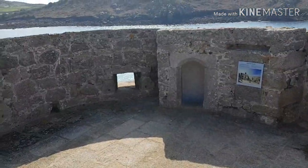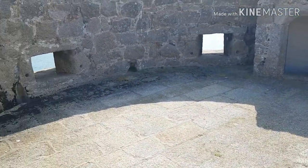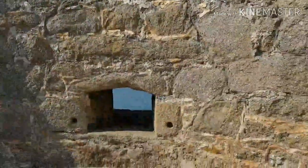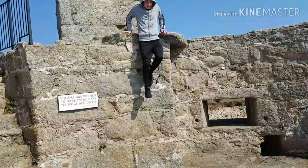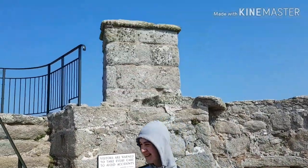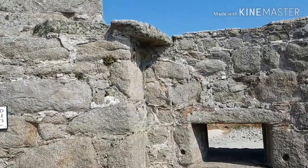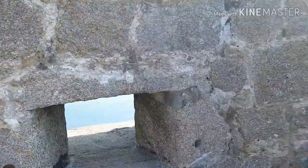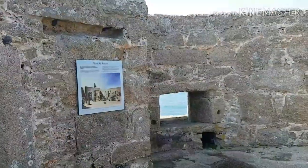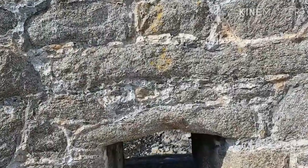Get down this blimmin' sketchy thing. But I think I'm gonna be pretty much the only person that's filmed this on YouTube. So every single one of these holes would have had a cannon. So you'd have had a cannon here. Well, I can't do that, because I'm not gonna be able to get up there, am I? Let's be realistic. That looks like a chimney. So yeah, every single one of these holes would have had a gun in front of it. 360 degrees around the whole castle, no one was getting onto this island. No one was fucking about.